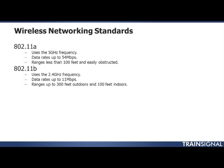The next standard, which also happens to be pretty much out of date, is 802.11b. Now this works on the 2.4 gigahertz frequency and has data rates up to 11 megabits per second. So you could probably already guess why it's out of date. There's nothing wrong with the 2.4 gigahertz frequency. And you'll notice the ranges I have listed here are up to 300 feet if you have good line of sight outdoors, or even a good solid 100 feet indoors, meaning it can go through certain obstructions without much trouble. Most of your standard drywall and things like that, it can go through.